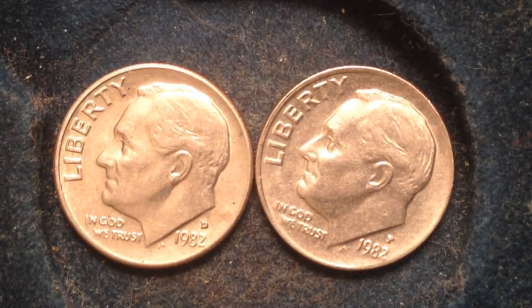So in 1982, there were 542 million dimes produced at the Denver Mint, 519 million at the Philly Mint, and 3.8 million proof coins that will have the S mintmark on them. The metal content of these is 91.67% copper, 8.33% nickel, giving it a total weight of 2.268 grams, with a melt value of 1.6 cents as far as the metal content goes.